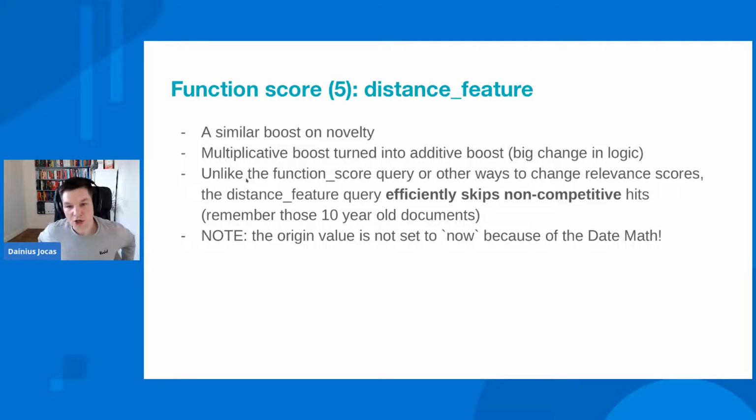On the other hand, unlike the function score query, the distance feature query seemed to be better in terms of performance, because it knows how to efficiently skip non-competitive hits. Meaning that if, let's say, a segment or a shard contains only old documents, then this distance feature query clause might not get executed at all. So we have the top k hits without applying a costly function on every hit from the top k. And remember, we had those 10-year-old documents still sitting in our index and being exposed to Vinted users. So that seemed a good performance optimization.